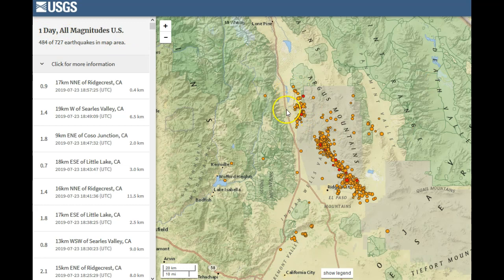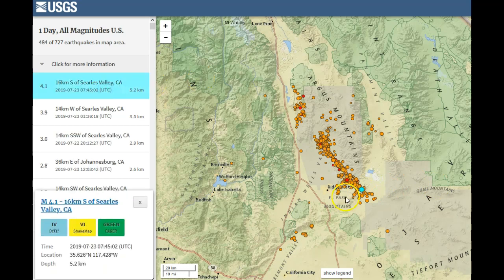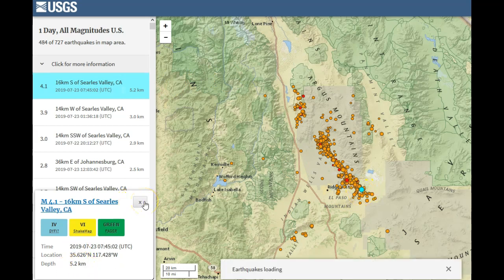Swarming does continue within the volcanic field itself, with still a gap of seismicity where the magma chamber is supposedly located. And we do see swarming and aftershocks occurring along this area right here that fractured during the magnitude 7.1. The largest magnitude in the past 24 hours was a magnitude 4.1 all the way down to the southeast at the tip of this area, at 5.2 kilometers in depth.